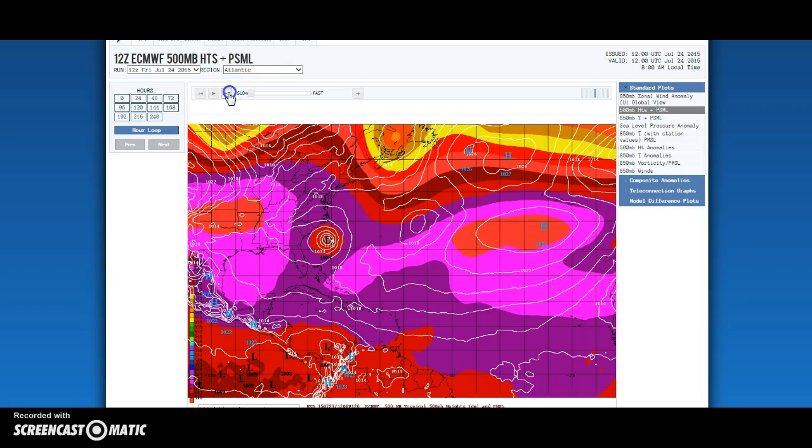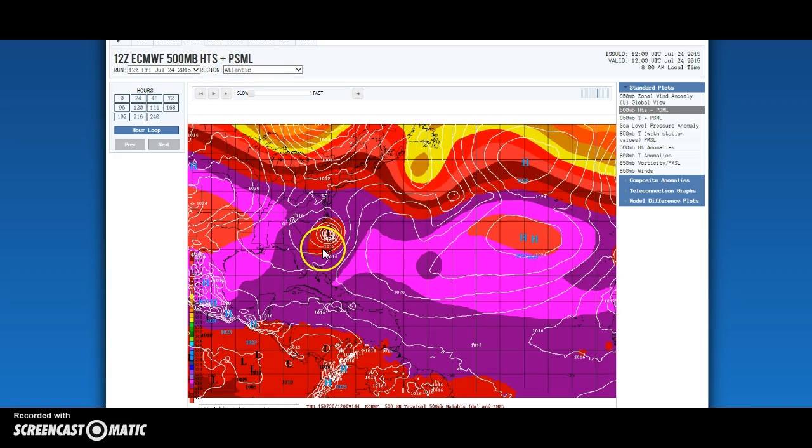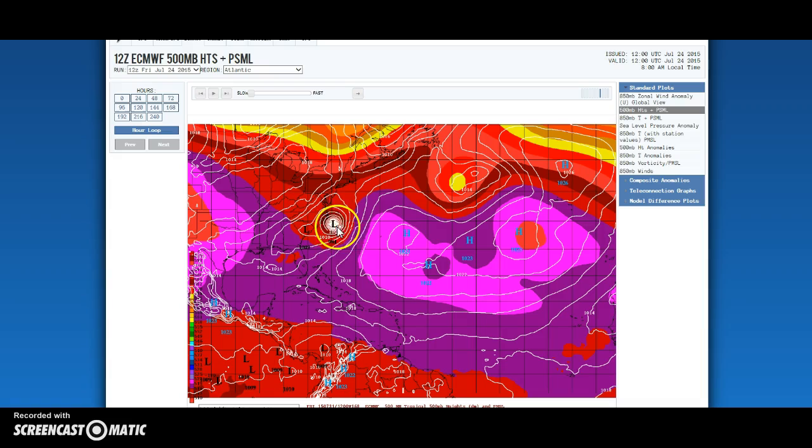And then we hit the next frame and we have a problem. It makes a northern shift towards the Outer Banks, which is kind of weird. And then we hit the next frame and it starts turning back. It just clips the Outer Banks, just near misses them with 984 millibars. That's a weak Category 1 hurricane, but it'll trump C.